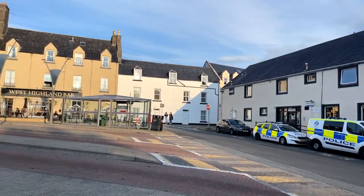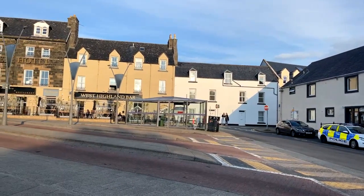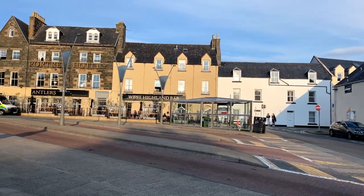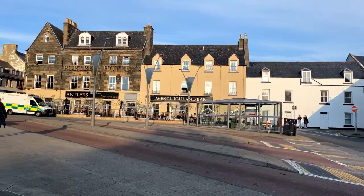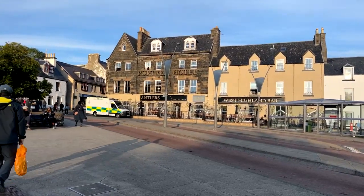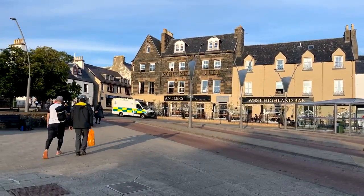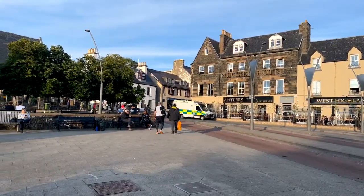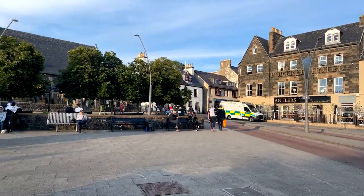Right, so the centre of Portree is Somerled Square, and it's the main civic space in the town. And it takes its name from a 12th century warrior chief from Clan MacDonald. Now the layout's actually changed several times over the years. There's been realignment of the roads, etc.